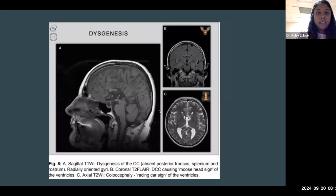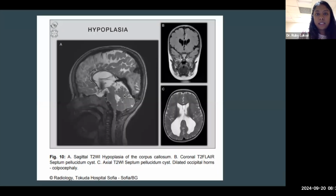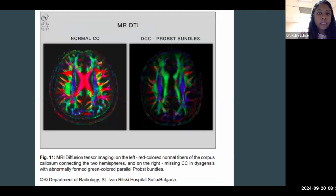This is an example of dysgenesis where part of the corpus callosum is absent. So this is when the insult occurs between 12 weeks and 20 weeks. And then you have hypoplasia where you have a thinned corpus callosum, and sometimes you'll have bowing of the corpus callosum and dilation of the lateral ventricle as a result. And this is an insult occurring after 20 weeks.